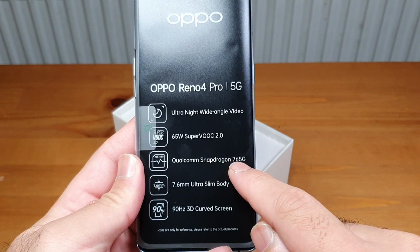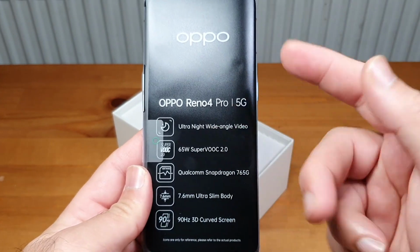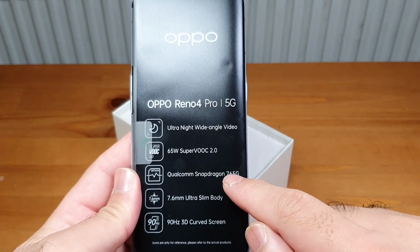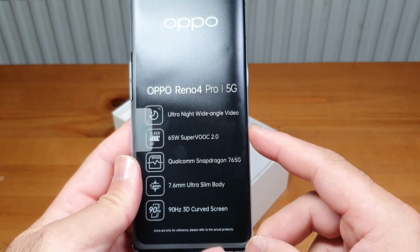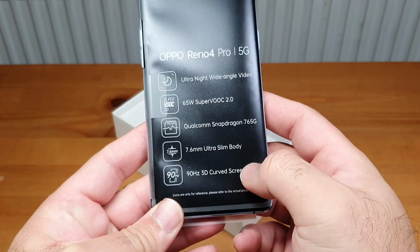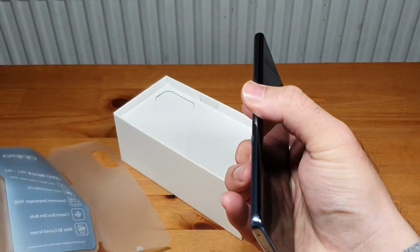Qualcomm Snapdragon 765G, guys. This is the upper mid-range chipset which has been used in quite a few other phones, including the OnePlus Nord and a couple of other phones in the market. But the Reno 4 Pro for the Indian version has got the 720G Snapdragon chipset, so please do keep that in mind. This is the international variant. 7.6mm ultra slim body, yes, very slim, we will find that in a minute, and it's got a 90 Hz 3D curved screen. So let's unwrap this and open this from here. There we go, guys. So that's the phone itself.